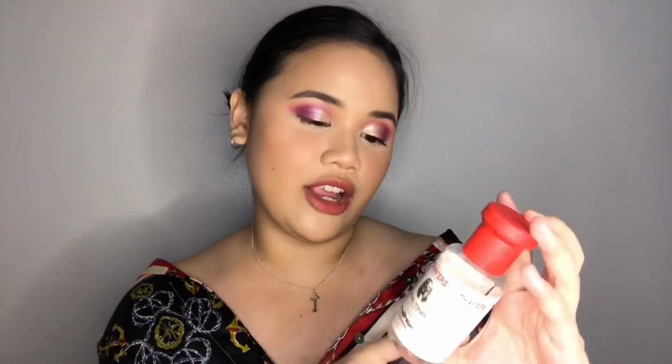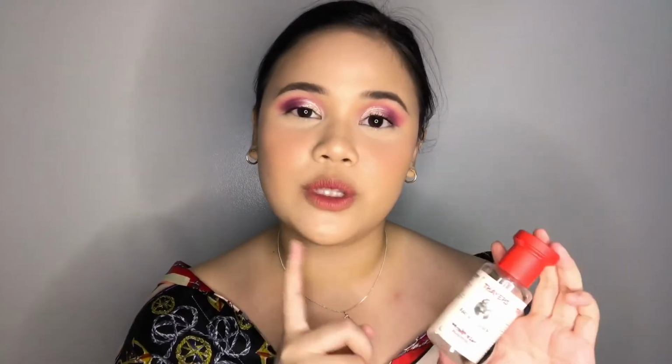Okay, so let me start with skincare. I have two for you guys today. The first thing is this one. This is the Thayer's Witch Hazel Facial Toner. I really love this. This is the Rose Petal variant. I love the effect that it gives on my skin, and also I really love how it smells. That's one of the main reasons why I really love it, and of course how it makes my skin look and feel.